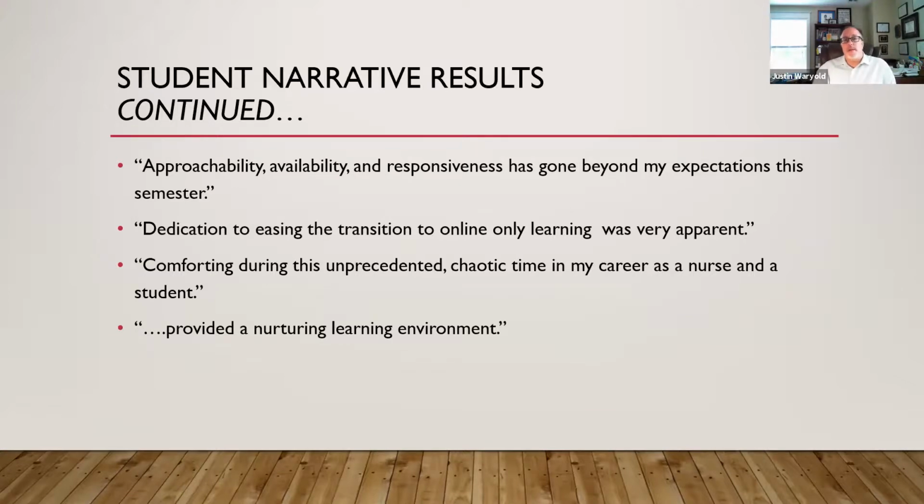Additional narratives: approachable, available, responsiveness has gone beyond my expectations this semester. They just wanted to feel connected. They needed to know that even though I don't work in the acute care setting, and my faculty colleagues may work in different environments, we heard the student, we understand what they're going through and their perceptions, their reality. And we want to support them academically as well as socially.